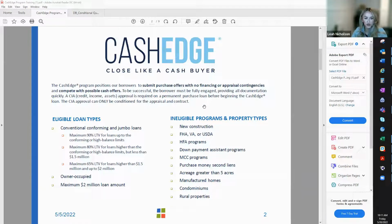So no contingencies, cash. Really competitive. A lot of other companies are doing not as high loan amounts. So this is really competitive for people in that jumbo price range. We can't do it on new construction deals, FHA, VA, or USDA loans, HFA programs, down payment assistance programs, again, because we're not in control of the underwriting for down payment assistance programs. So we can't close like cash for that.